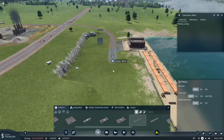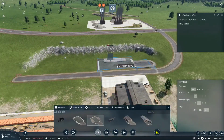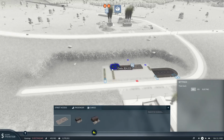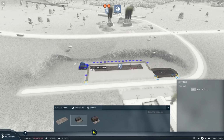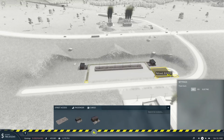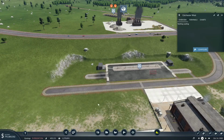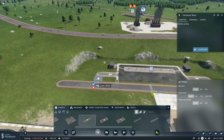So if we put our street in, we want it to be nice and straight. And now we come in here. Great. And now I want to add a couple of these extra storage sheds on here, just because these ships that we're going to have delivering tools have really high capacity.